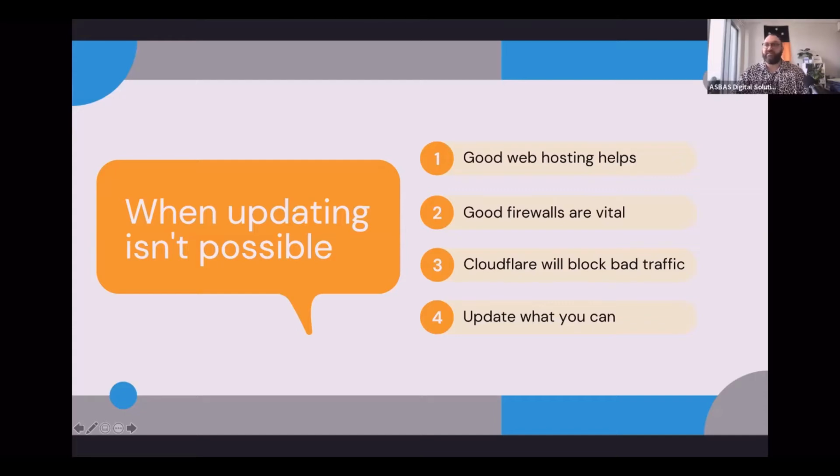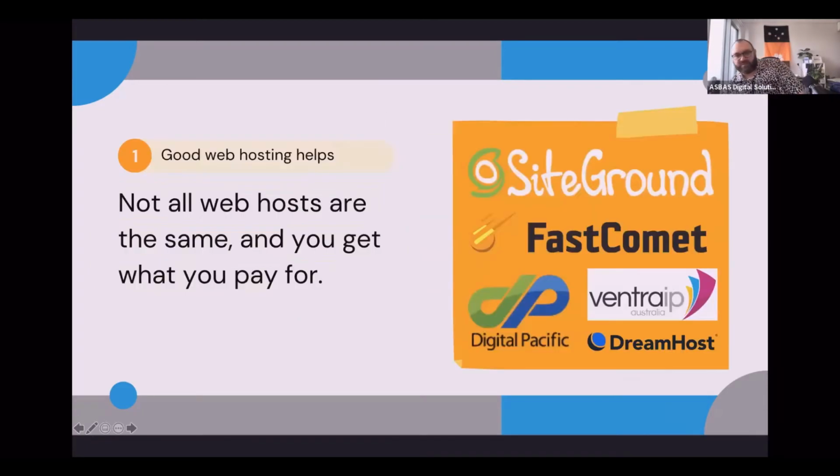Otherwise, I won't be able to continue to get that great traffic. So when you are not able to update everything, it's important to update what you can. You can't necessarily update everything. I was giving you an example of those decent web hosts before. Fast Comment are okay. They were a bit dodgy there for a second, but they seem to have come good again, so I've kept on with them.